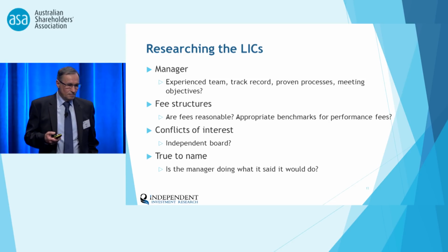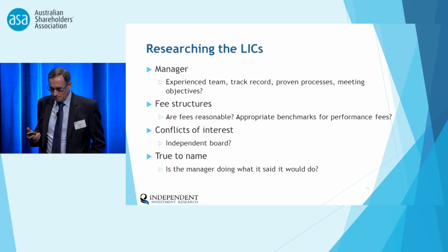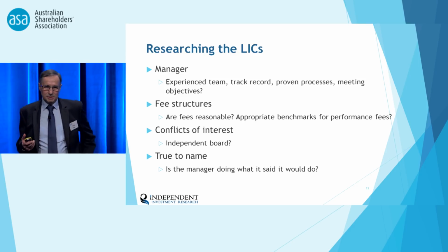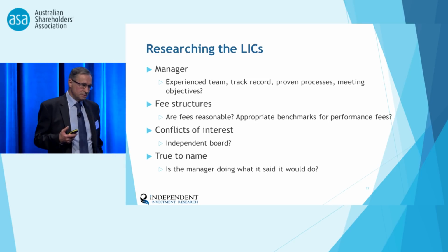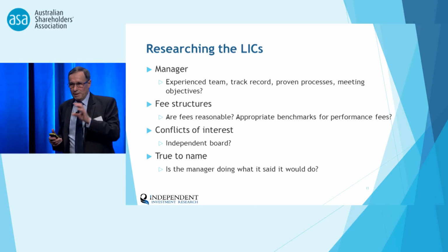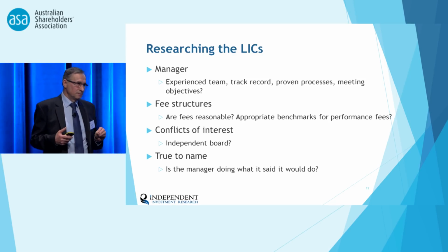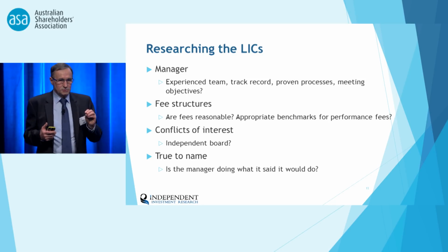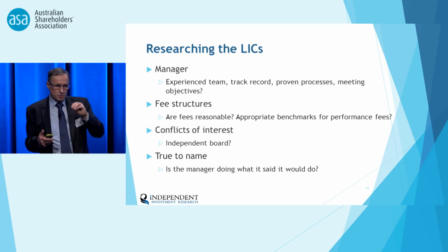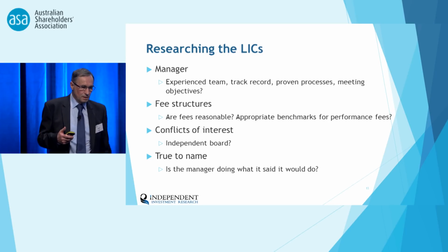Fee structures. I guess the question you have to ask yourself there is, are the fee structures reasonable? We tend to see fees of around 1% for the externally managed listed investment companies and trusts. Anything higher than that we would consider to be on the higher side. But be aware though that fee structures will vary depending on the complexity of the strategy. So if you're investing in a strategy which is complex and requires a lot more thought and processes to construct the portfolio, then you might expect to see a higher fee for such a strategy.